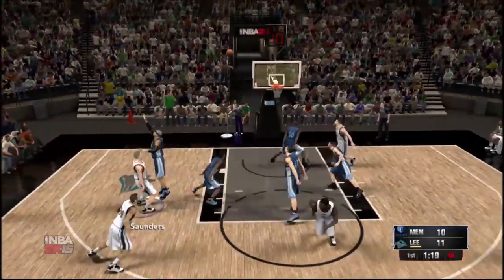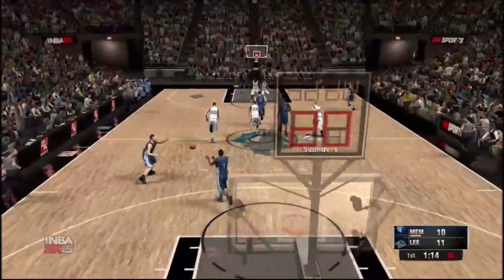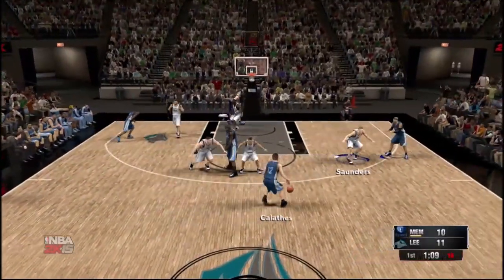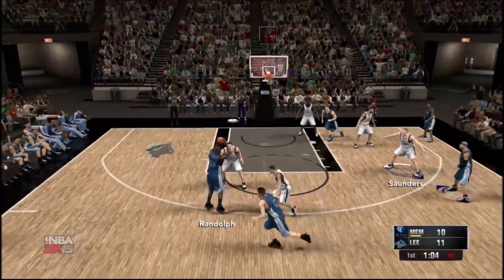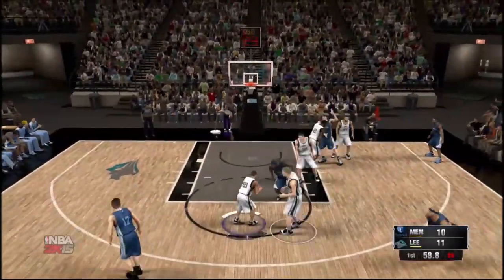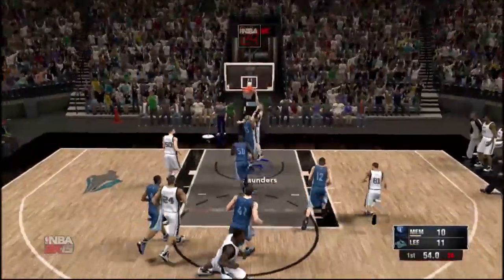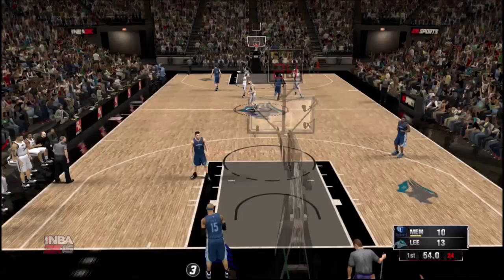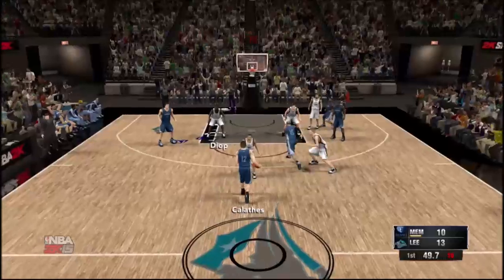Pass to Saunders. Cannot hit. And Memphis the other way now. 1:10 left here in the first quarter. Calathes dishes to Randolph. Ball's knocked loose. Unhindered, going all the way. Rips down the breakaway slam. And the defense paying instant dividends. Fast break basket. Yeah, that transition was immediate. Didn't waste a second getting out on the break.